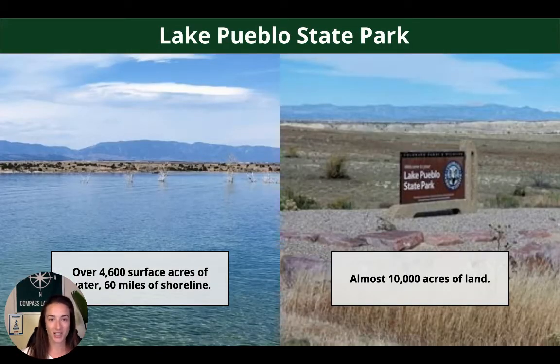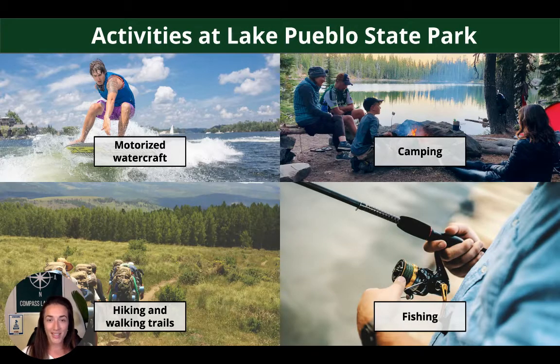So Lake Pueblo State Park has over 4,600 surface acres of water and 60 miles of shoreline. There's almost 10,000 acres of land for you to check out. Some really popular activities here include motorized watercraft. So unlike Lake Beckwith in Colorado City, you can have a motorized craft here. So jet skis, motorboats, pontoons, anything like that is fine. Camping is also really popular here. There's tons of hiking and walking trails and fishing.